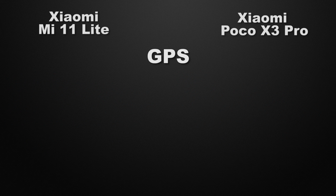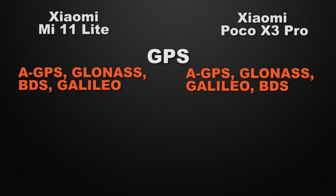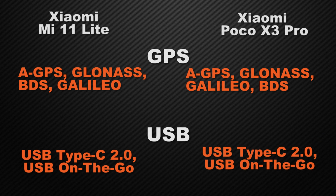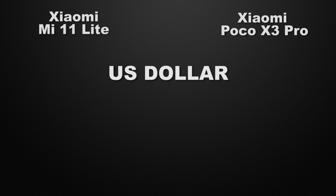Let's talk about the positioning chips in the devices. 11 Lite has GPS, GLONASS, Galileo and BDS, whereas X3 Pro has GPS, GLONASS, Galileo and BDS. So it's a tie. And about the USB connectivity of the devices, 11 Lite comes with 2nd gen of Type-C connector with OTG support, whereas X3 Pro also has 2nd gen of Type-C connector with OTG support. So it's a tie.